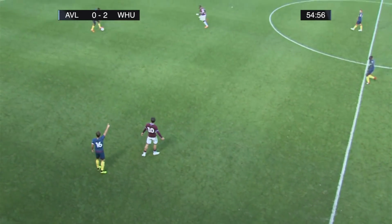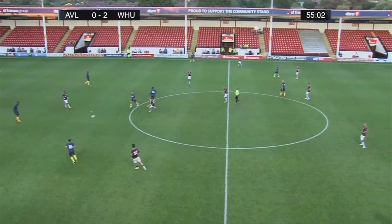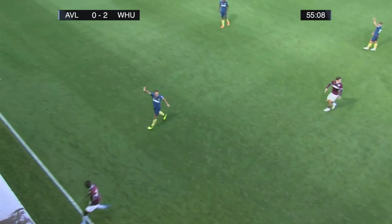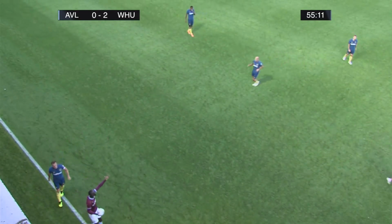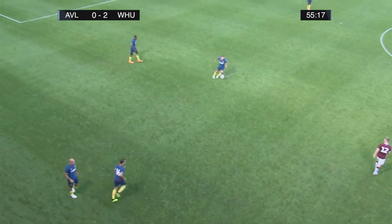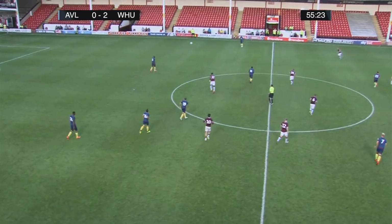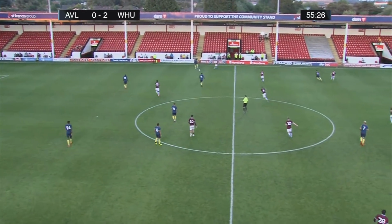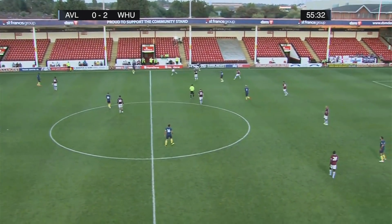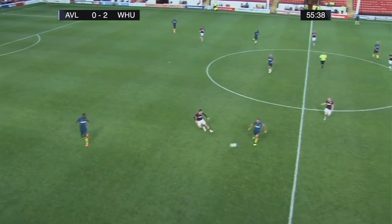Noble. Diop wearing 24. Zabaleta trying to touch it round there for Snodgrass. It's a West Ham United ball. Grealish absolutely furious that that decision went against his side. Grealish close to that one. Diop.